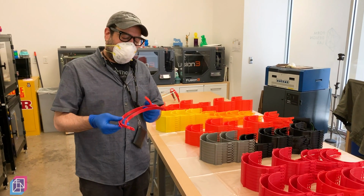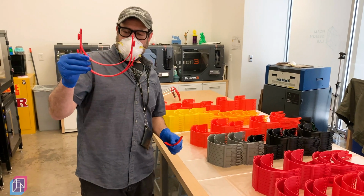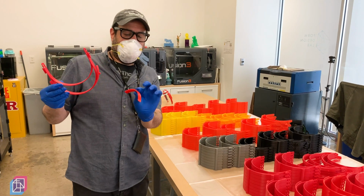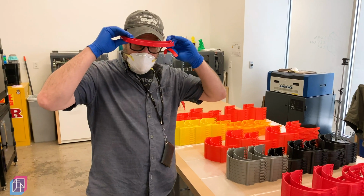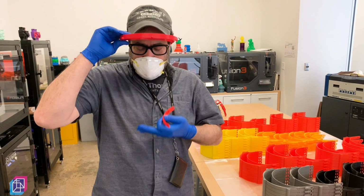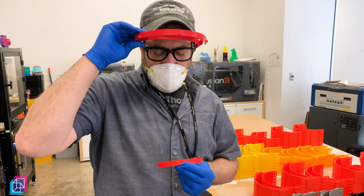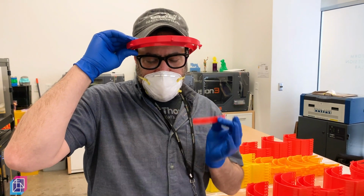So what I've been working on printing is two things. I printed out a number of these visors and an equal number of these chin pieces. So the visor fits around the forehead, the shield material attaches to it and goes down to about right here. And then there is a chin piece which keeps the shield material so that it's got its curve to it.